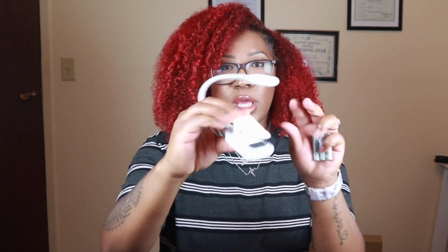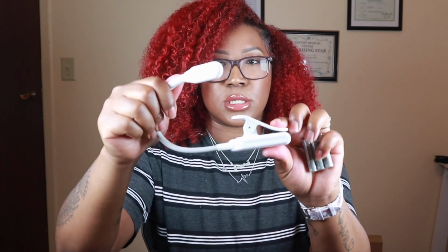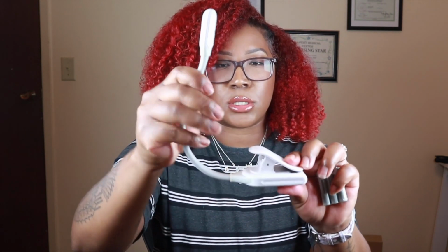Disappeared, grew legs, walked out. So this is basically something that I found scrolling on Amazon looking for lamps, and it basically clips. Let me take it out so I can show you guys. So basically it looks like this. This is the lamp part.